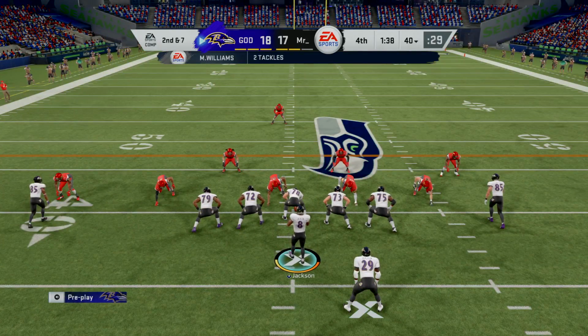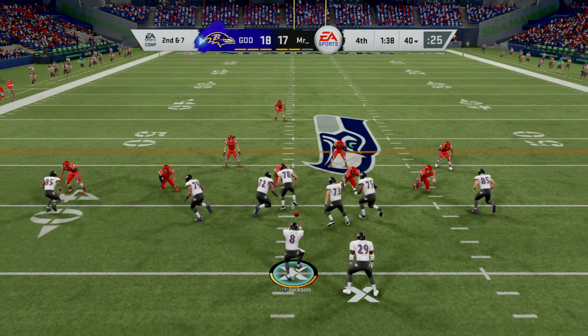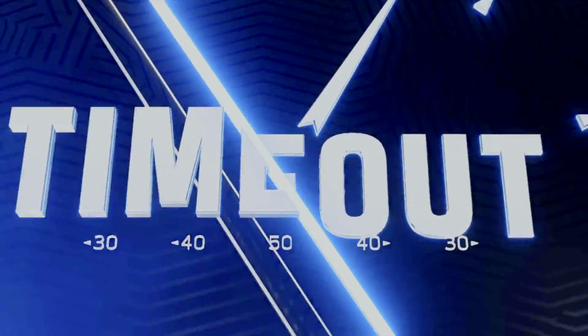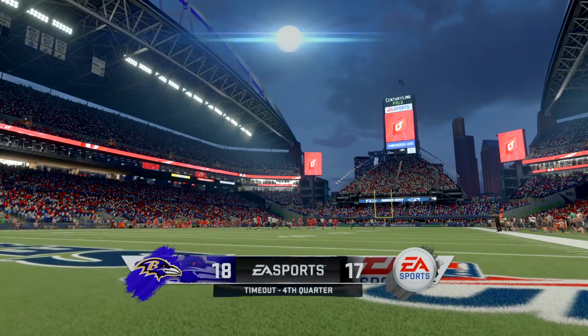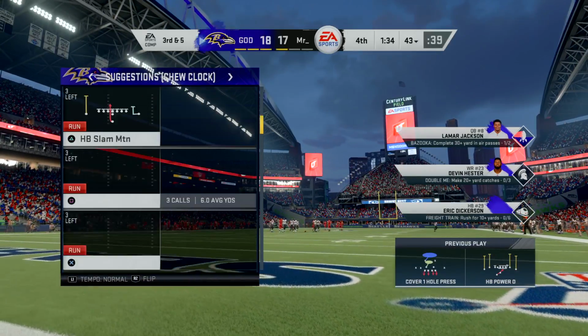Have to imagine this will be on the ground as well as they come up 2nd and 7. They'll try and run some clock here as they keep it on the ground. Now a 2nd timeout called for by the defense as they'll get it with just over 90 seconds to go in the ball game.